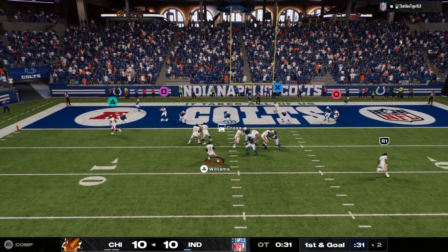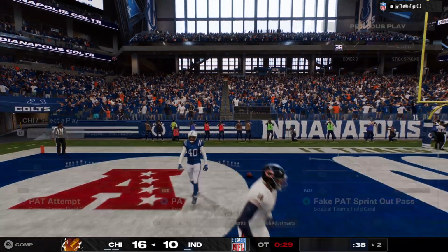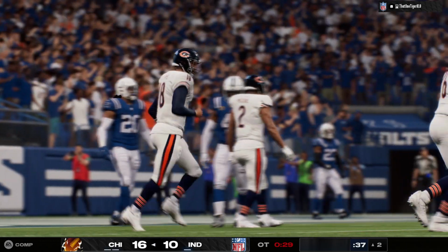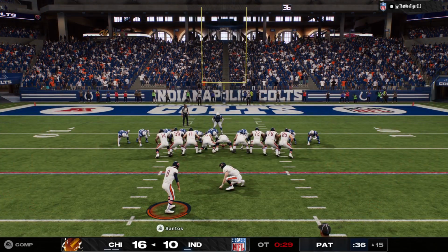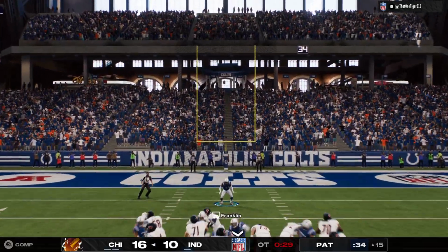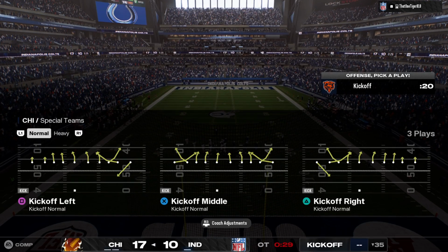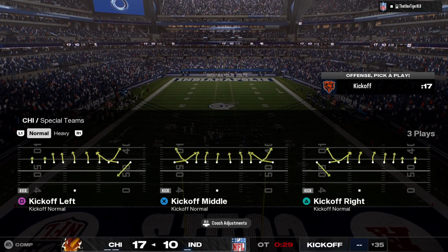Now here's Williams. Getting out to his left. And they take this in for the score. The Bears break the tie and go up by 6. Caleb Williams, the touchdown. The extra point is good, and that's a big one. Now their defense just has to defend a 7-point lead here in overtime.